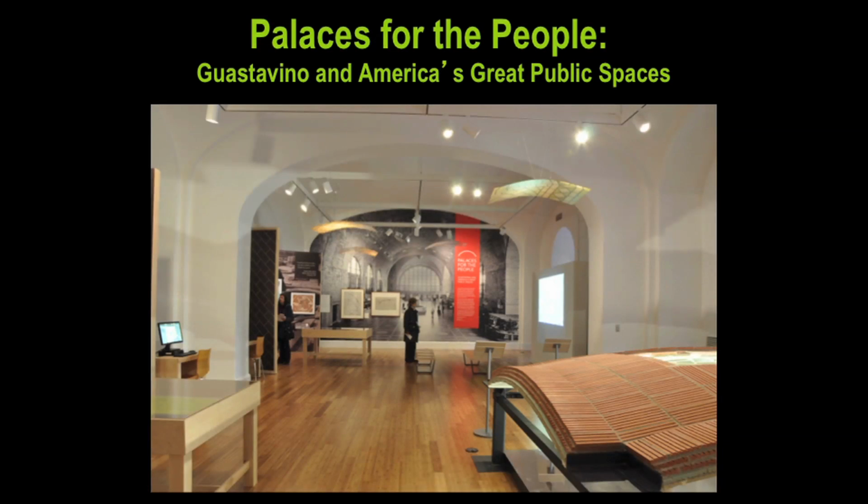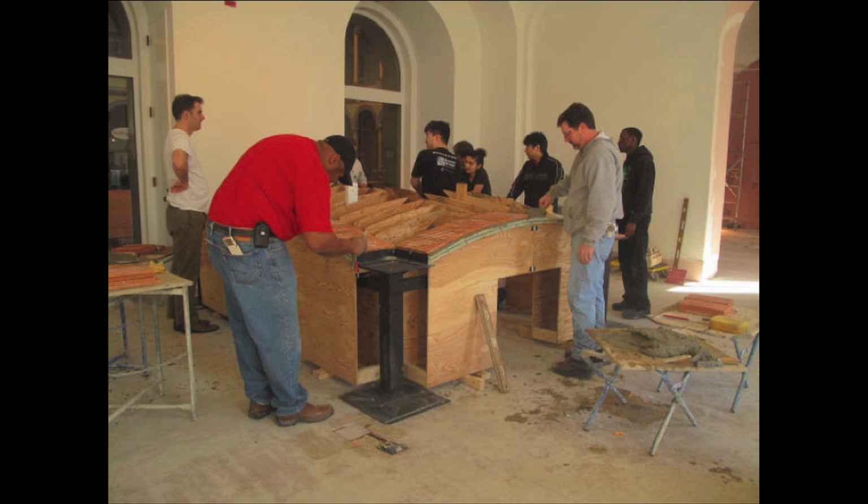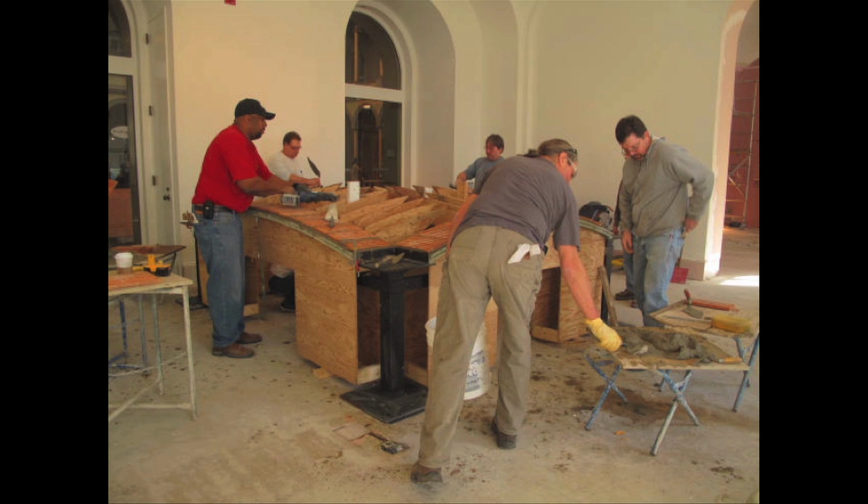Now, I just want to end by telling you a little bit about our exhibition and encouraging you to go see it afterwards. And in particular, I want to highlight the construction of the vault that you see in the lower right, which is a half-scale model of this vault in the Boston Public Library. And so this design and construction was developed by students at MIT working closely with professional masons from the International Masonry Institute, IMI, and bricklayers and allied craft workers, BAC. And so here we see the construction of this vault here at the museum.